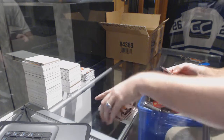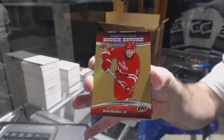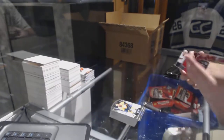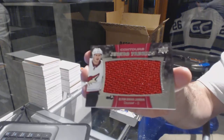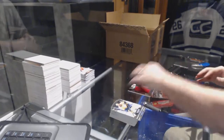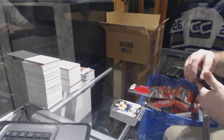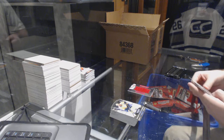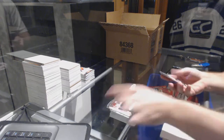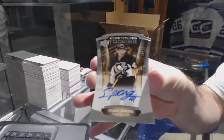We've got for the Carolina Hurricanes rookie resume proof, Noah Hanifin, number /50. And we've got a jumbo fabrics for the Arizona Coyotes, Oliver Ekman-Larsson. These packs were the worst ones ever. We've got for the Dallas Stars /499, Tyler Seguin. And a rookie auto /499 for the Pittsburgh Penguins, Daniel Sprong.